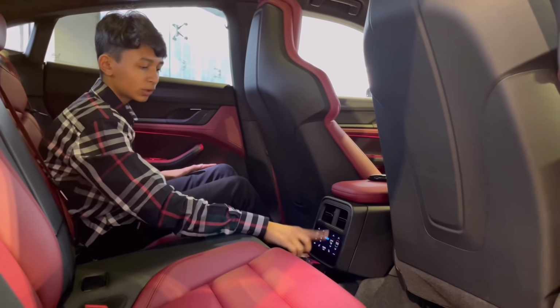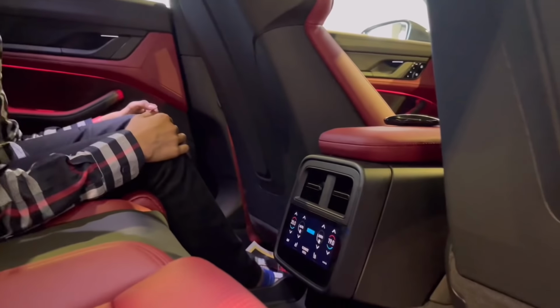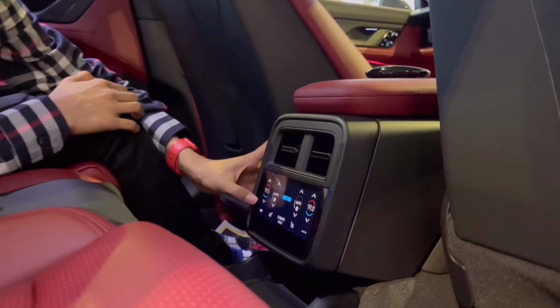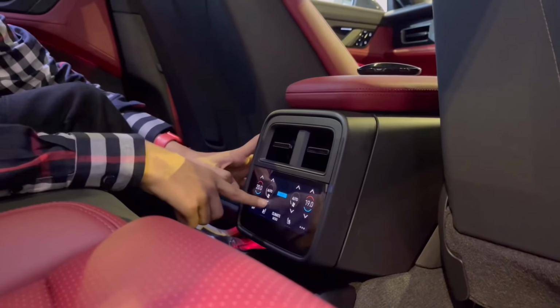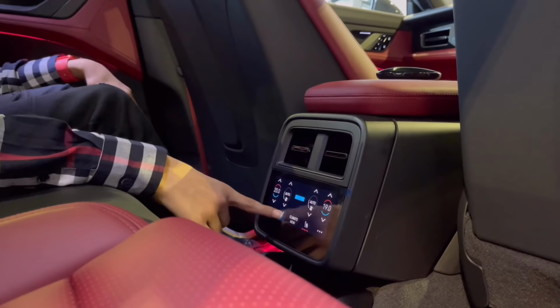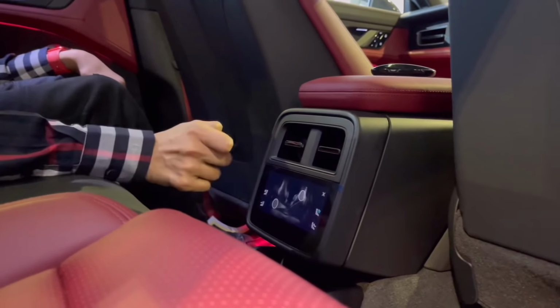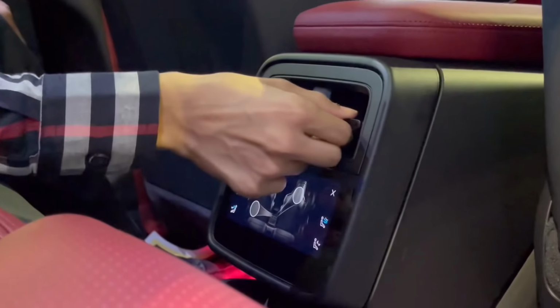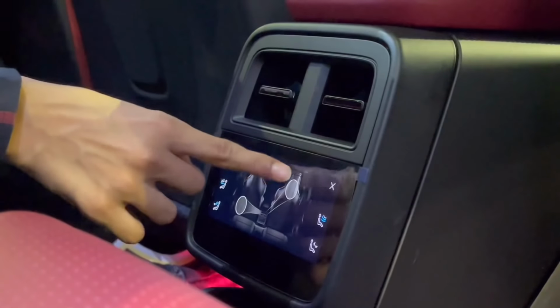It has a 4-zone climate control. That's why it has the center screen. You can control a lot of stuff actually. So this is for your temperature here and here. This is for the wind speed. It has heated seats at the rear. And then this is for off. If you go here, this is the climate menu. So you can't just move this from here. This is really hard. So it's automatically adjusted.